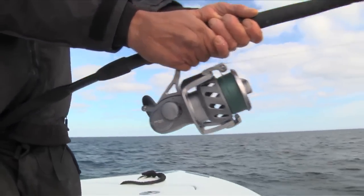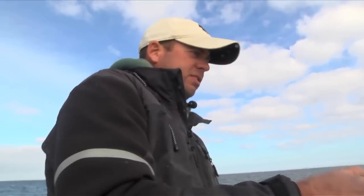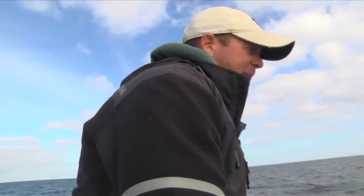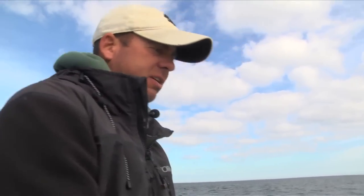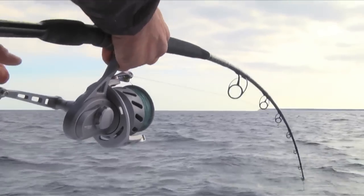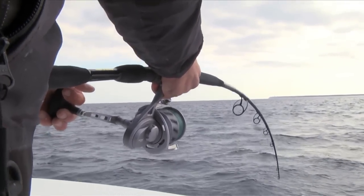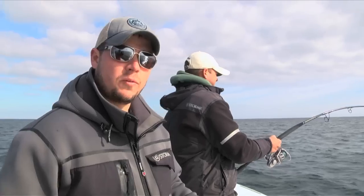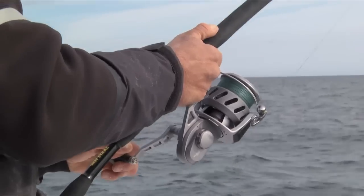This is the 500 gram Van Staal rod, 275 VM Van Staal reel. This rod has a lot of backbone. You can put a lot of pressure on this rod. You got a vicious head shake. As you can hear, we got some good pressure. That line's like a piano right now. So we hooked into a fish, and Bobby made a lot of headway on it pretty quickly.